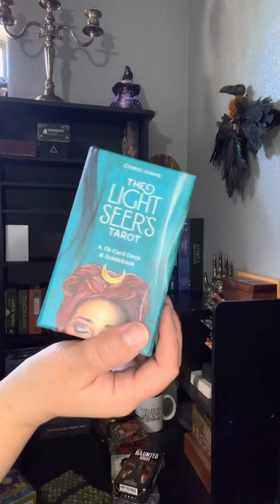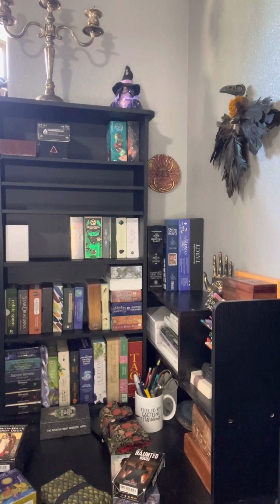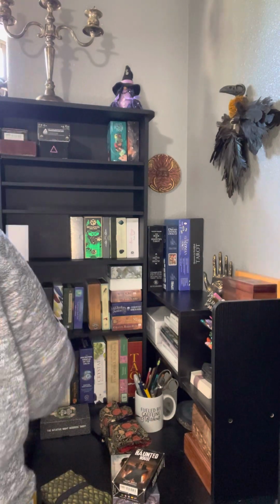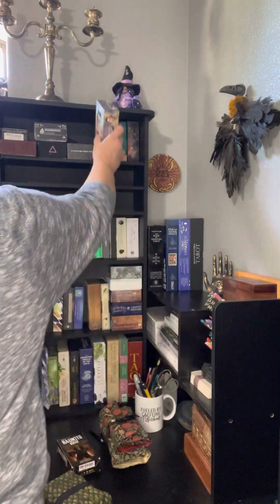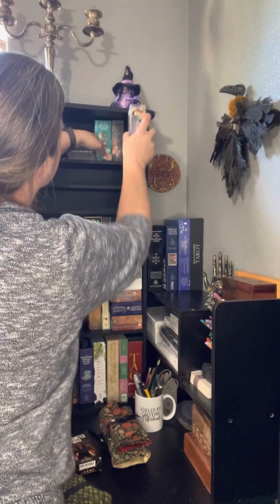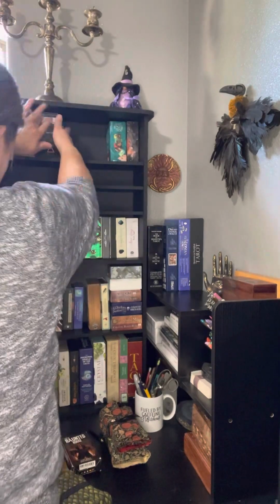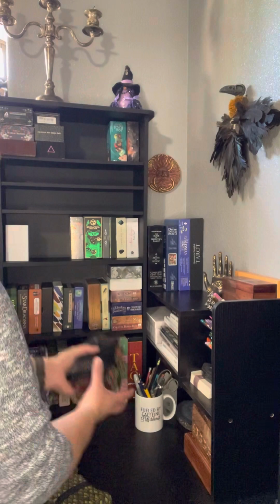This is also one of my favorite tarot decks. I would definitely say between Wildwood Tarot, the Light Seer's Tarot, and the Wild Unknown, if I had to narrow it down to three decks, those would be my faves. My Goddess. That one fit barely. It's over here. So I fit right there. Like that. Perfect. Go just like that. And we'll put these right here.